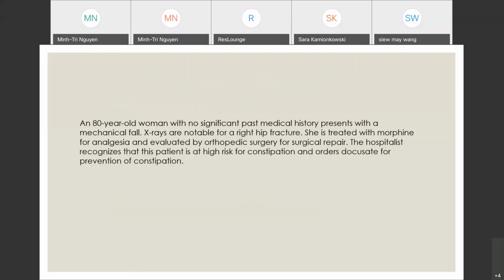All right, 80-year-old woman, no significant past medical history, presents with mechanical fall. X-rays are notable for right hip fracture. She's treated with morphine for analgesia, and evaluated by orthopedic surgery for surgical repair. Our hospital recognizes that this patient is at high risk for constipation and orders Docusate for preventing constipation. Just don't do it.